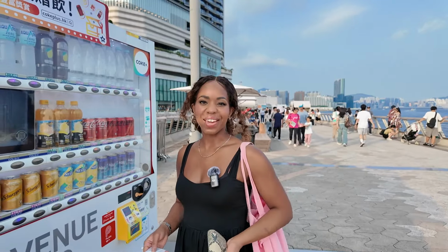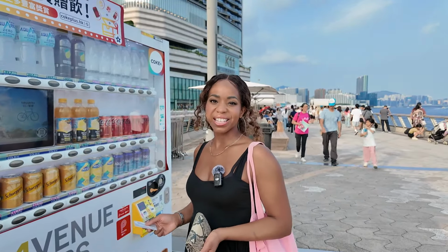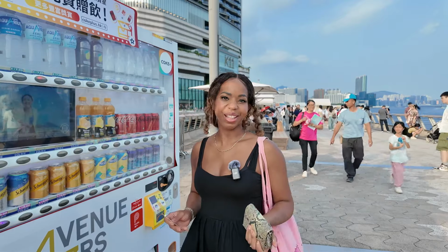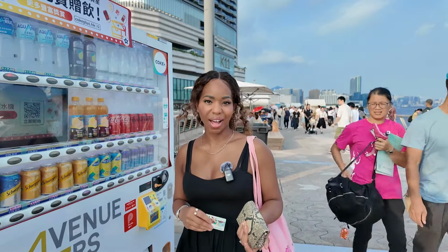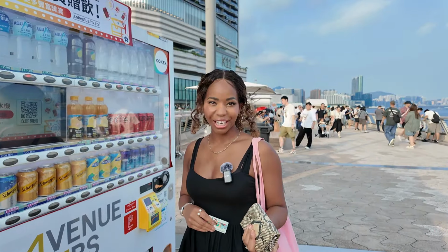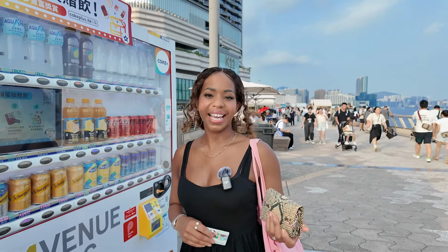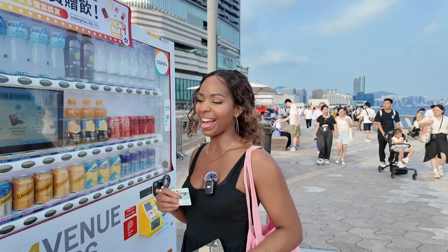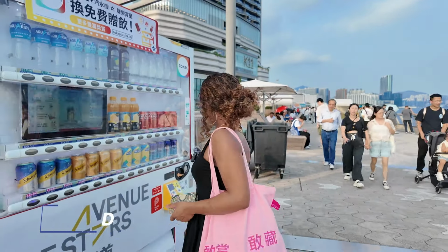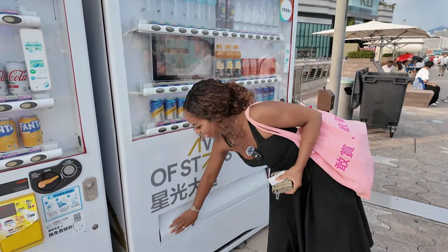Okay, so we just passed this vending machine and we are really, really thirsty, so we're gonna grab some quick refreshments. And also wanted to point out that one of the best things about living in Hong Kong and using your Octopus card is you can use it for paying for things as well. So not just public transportation, you can use it in convenience stores and vending machines. A lot of places that take cash and cards will also take your Octopus. So we're gonna use it to grab some refreshments right now. Oops, is this slide?